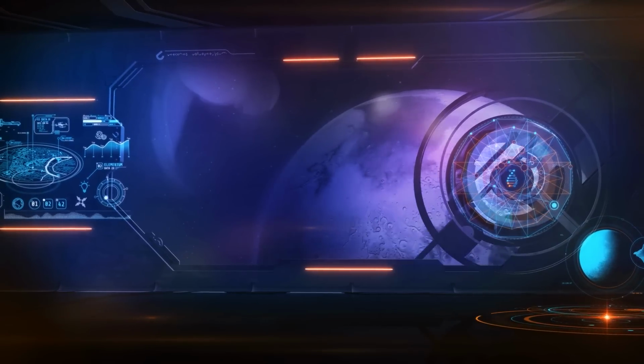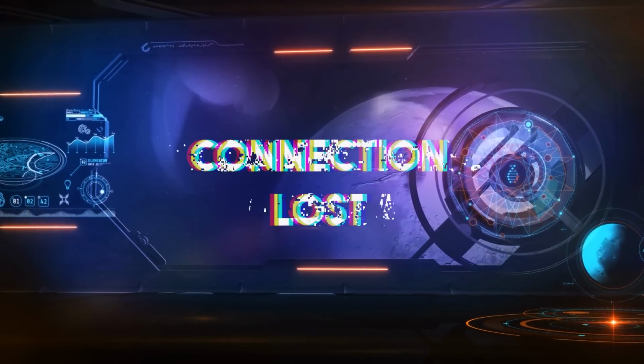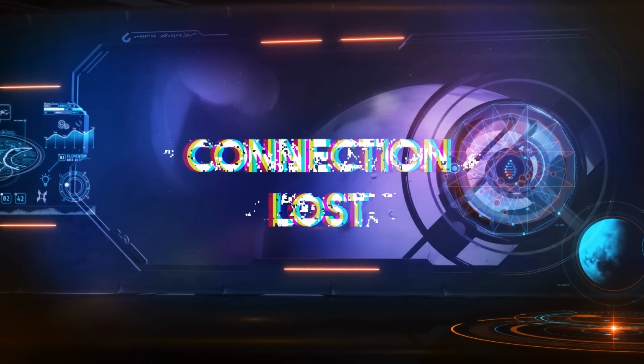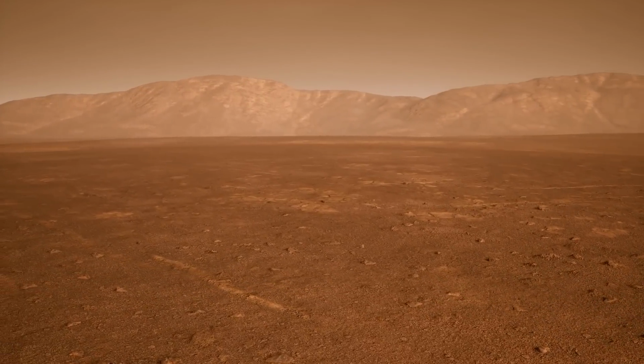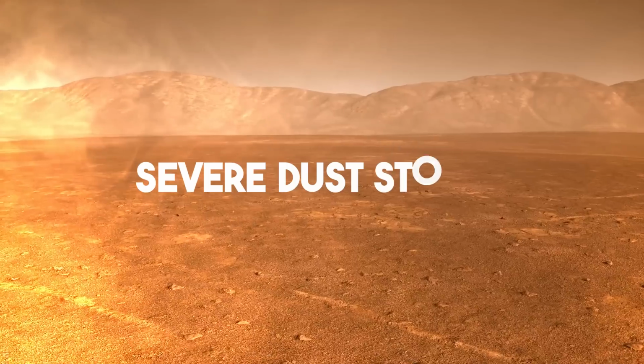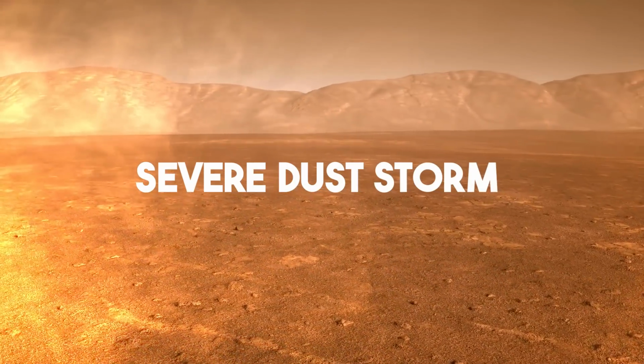However, the success was short-lived as communication with the lander stopped after only 14.5 seconds. The exact reason for the communication failure is not known, but it is believed that a severe dust storm might have disrupted the lander's systems.